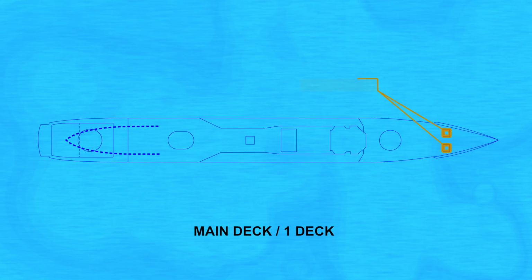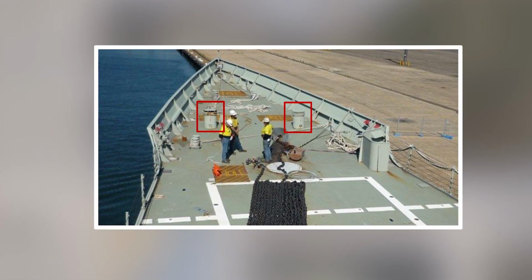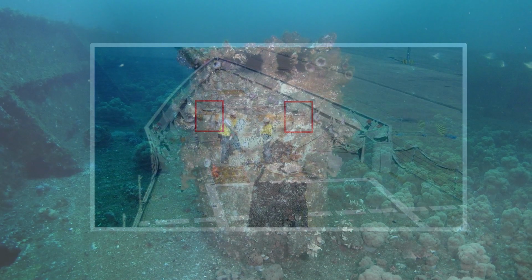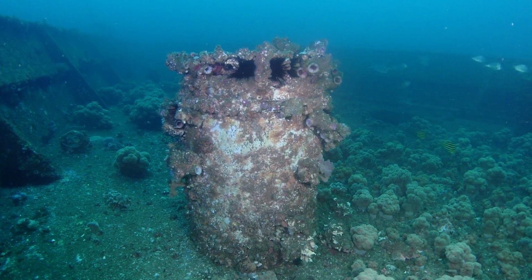Up here is what they call mushroom vents. And when you go down on the bow, you'll see the mushroom vents. They actually look like mushrooms. They're round with a top over the top. So the mushroom vents that vent from underneath.